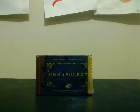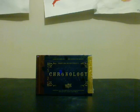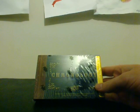Alright, I was going to keep this till the weekend, but I can't help myself. Got to open it, and I'll just have to buy another box for the weekend's bust in Mildura. So here we go. Going to open a box of Chronology.